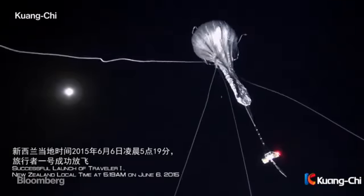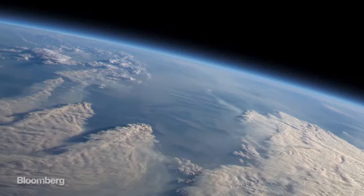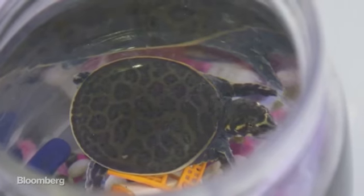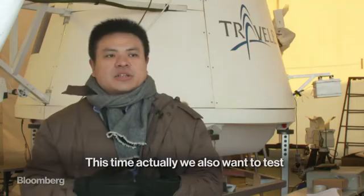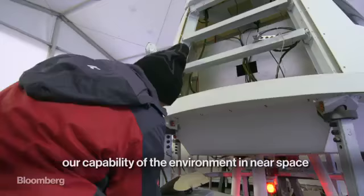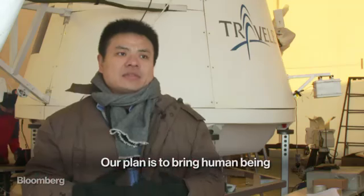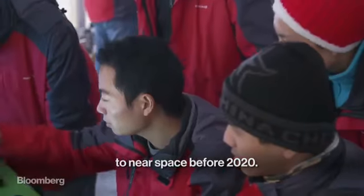In June 2015, the helium-filled Traveler 1 launched from a base in New Zealand and made it 21 kilometers above the Earth into the stratosphere. On board the Traveler 2 will be a tiny passenger, a pig-nosed turtle named Tai Kong Gui, or space turtle, chosen as a Chinese symbol of luck. This time, actually, we also want to test the environment in near space, whether it is suitable for a human being to go. Our plan is to bring human beings to near space before 2020.